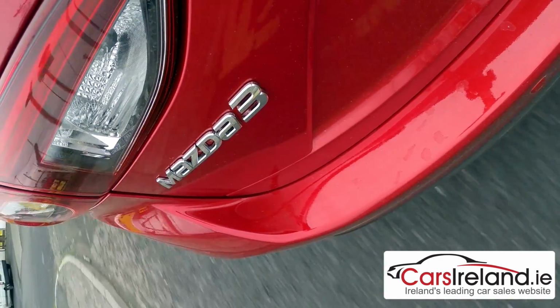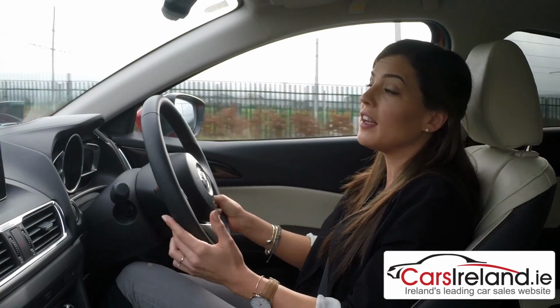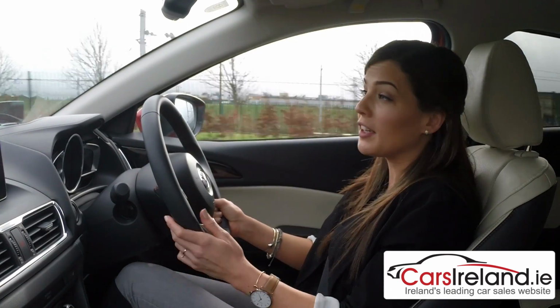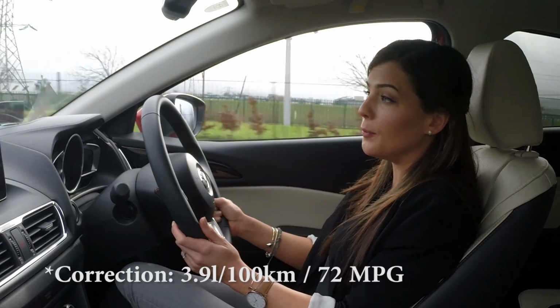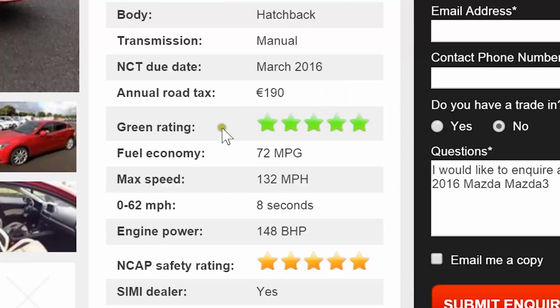This is the new 1.5 litre SkyActiv diesel engine, which is the big news for the car this year because not only has it lowered the entry-level diesel price, it's also lowered emissions to just 99 grams a kilometre and running costs too. So the claimed fuel economy figure is 3.8 litres per 100 kilometres, or about 74 miles to the gallon.